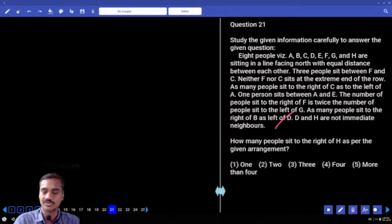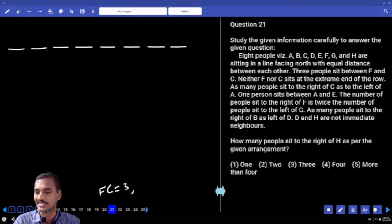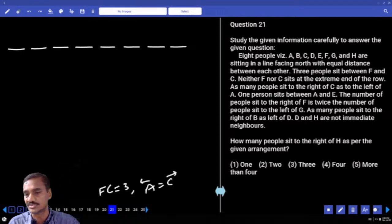Then coming back to this one. 8 persons are seated in a row facing towards north. 3 people between F and C. Now in between F and C, how many? There must be exactly 3 people. And neither F nor C sits at the extremities of the line. 1, 2, 3, 4, 5, 6, 7, 8. Neither F nor C sits at the extremities of the line. As many people sit to the right of C as to the left of A. Between left of A and right of C, we need to have an equal number of persons.